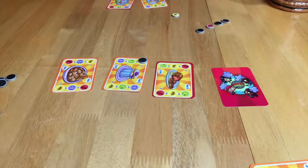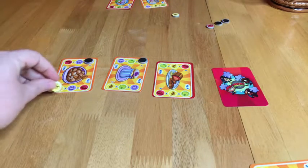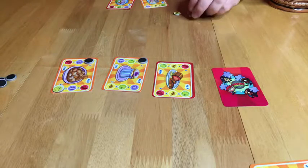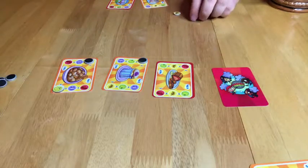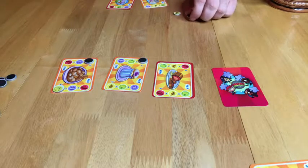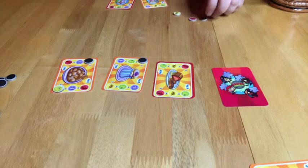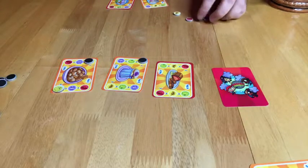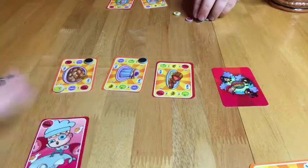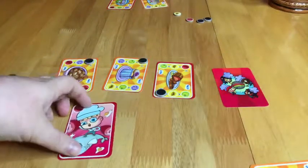Red. Oh, okay. Yellow. I haven't played a card yet. Oh, wow. How you did? Yellow. I was kind of hoping you would have went for it. Nope.